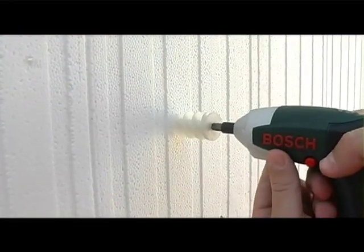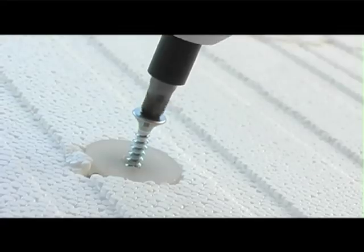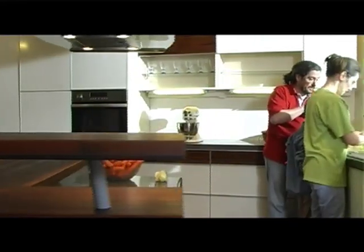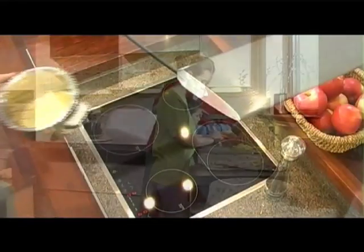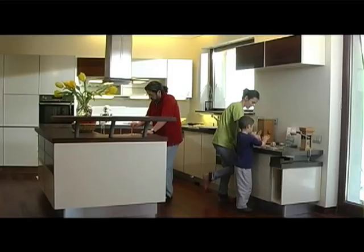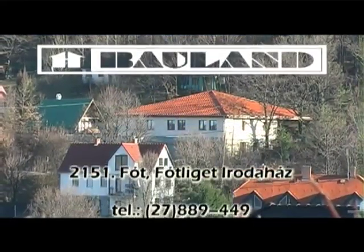Pictures and other light objects can be fixed to the walls using special bolts without using a drill. You can find out about the experience gained in connection with the system by getting in contact directly with the hundreds of owners whose houses have been built by Bauland. Just think of the huge operation costs over the years of a building with inefficient energy management. It is worth considering and building an energy-conscious or even passive house, if possible.